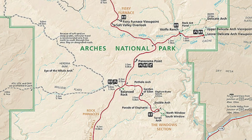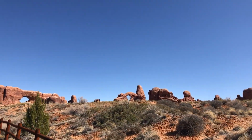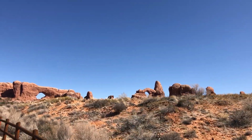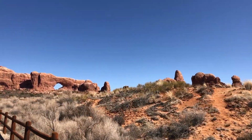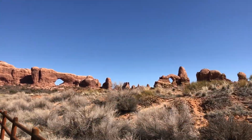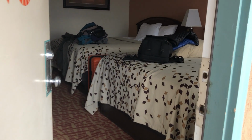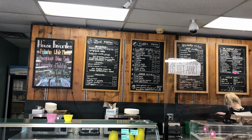The area called the Windows, you definitely don't want to miss that. It looks so cool. We arrived at the Windows area around 3 p.m. and we were fascinated with the formations. However, the parking lot was full and quite frankly, we were rather exhausted after hiking about 8 miles in the Devil's Garden area. So we decided to head back into Moab to get some rest and refuel and head back up to Arches later that evening.